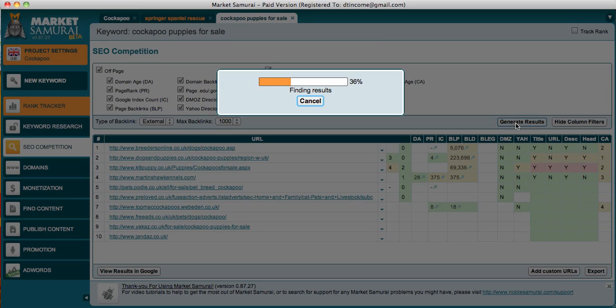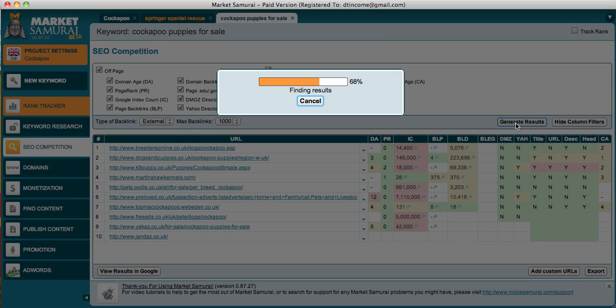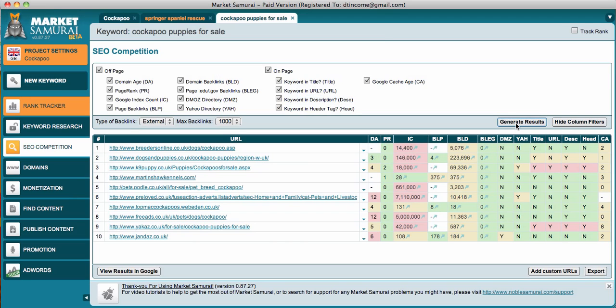Now you can see immediately that there is a lot of green and some yellow. Now, the BLD, which is the backlinks to the main, is high for some, but I can see that the 7th result down only has 18 backlinks and a lot of green. Now, for me, this is great. And the reason it's great is I can think of many things to do for Cockapoo puppies for sale.